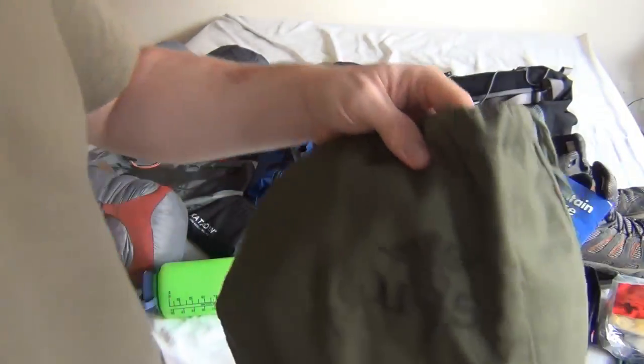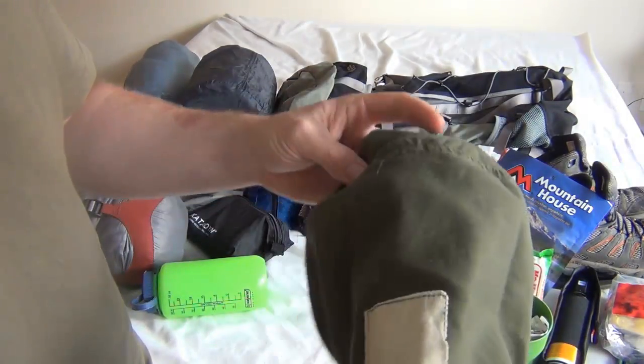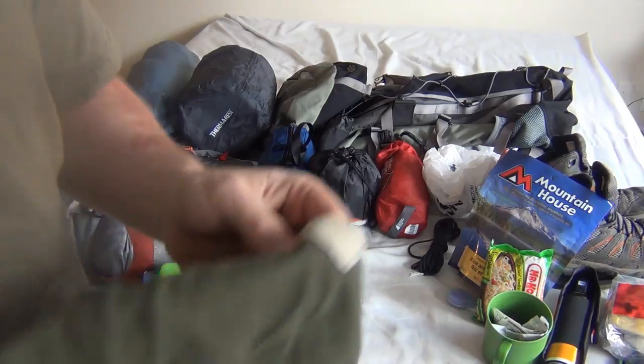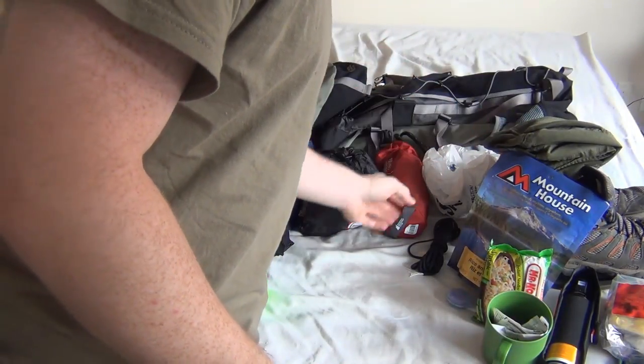And that is the bag that everything came in. It's just a military surplus bag that I bought, I think in Seattle or Portland, I don't remember now, but you guys in the States have some awesome military surplus stores. We're really lacking in those up here in Canada.